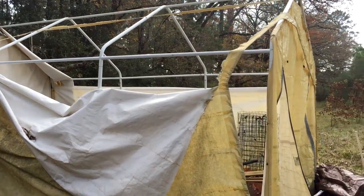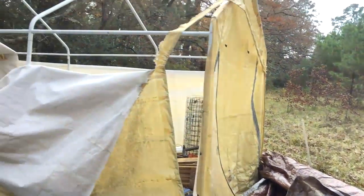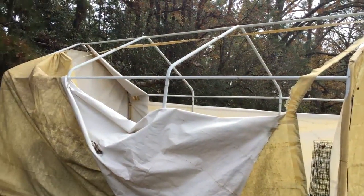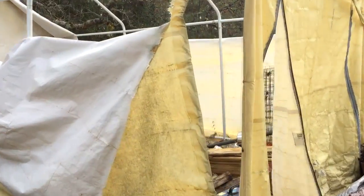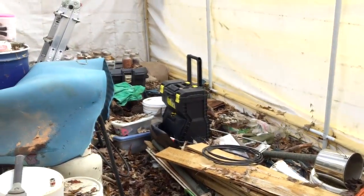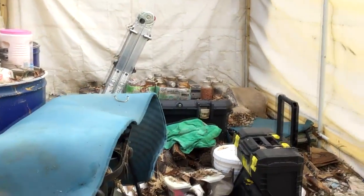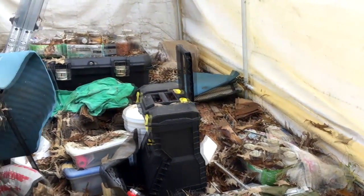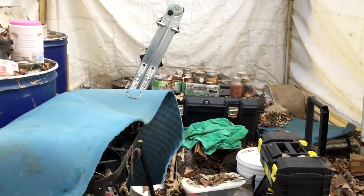Okay, we had a pretty good storm come through, and it took the tarp off of the Harbor Freight shed. And as you've seen, it did a job on that. So what we have is a nice little mess inside the shed. That tore through. So what we're doing is we're getting all the jars and we're moving them inside the cabin, and we'll stick them up underneath the bed for right now.